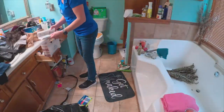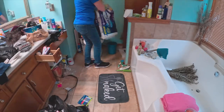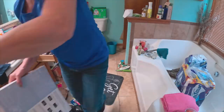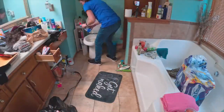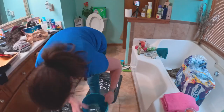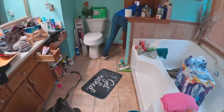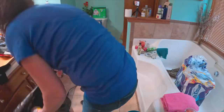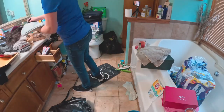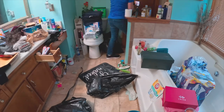I was initially going to start on the sink cabinets, but changed my mind and moved over to the linen closet. Letting the toilet bowl soak with cleaner. I took all of the blankets and sheets out for her to determine what to keep and what to donate. Once she made the decision, I was able to start putting them back in the linen closet.